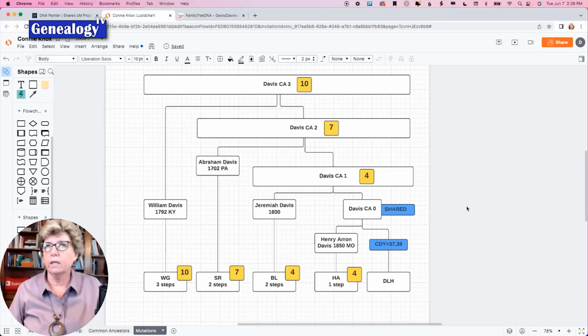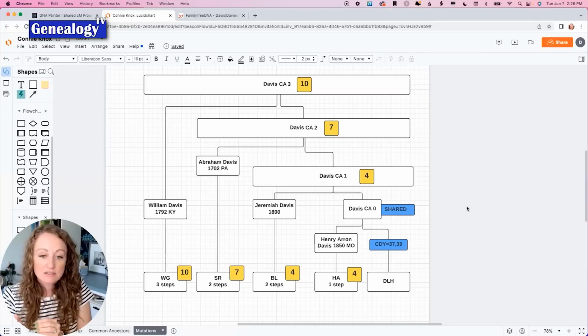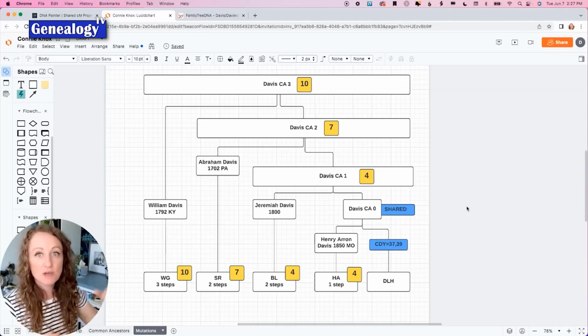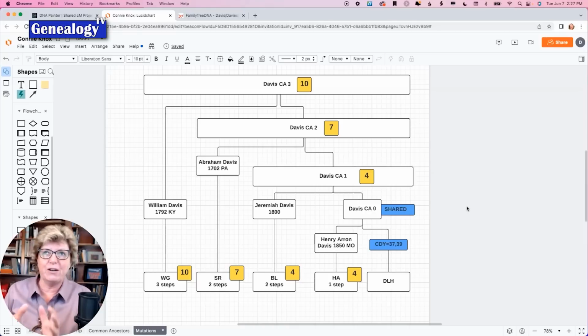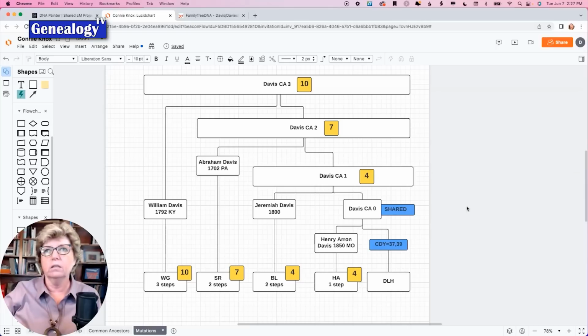This is the kind of thing you really watch for because it helps us identify these branch points. If you do share a mutation with HA that BL and SR and WG don't have, then Davis common ancestor 0 exists, and you and HA share a much more recent common ancestor with each other than you do with the rest of the group. Let me repeat that. If we're thinking about a tree with a trunk and big branches and then little twigs coming off of that, those mutations are happening at the split point from a branch to a twig, and therefore give us a closer look at least one of these matches.